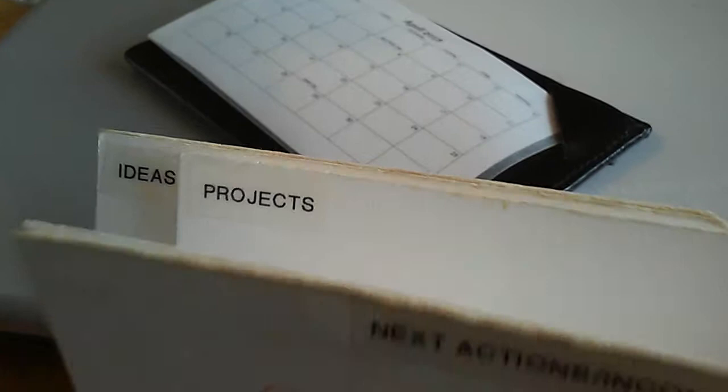Made little folders out of note cards. Grab these here. This is hard to do with one hand. Okay, and so there was next actions, incoming tasks, projects, ideas, and information. And inside, I could put index cards or lists printed out.